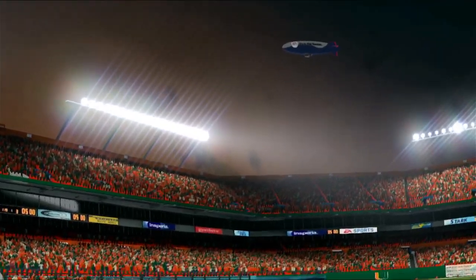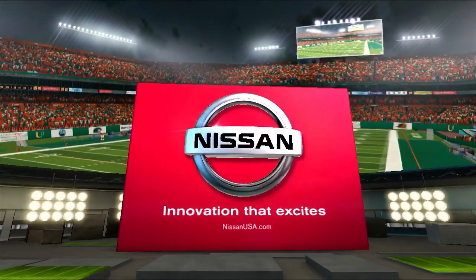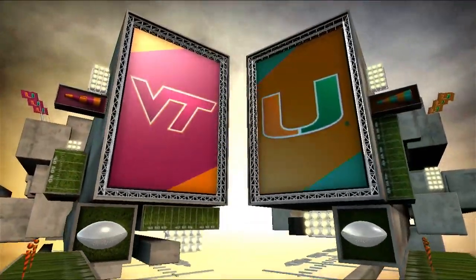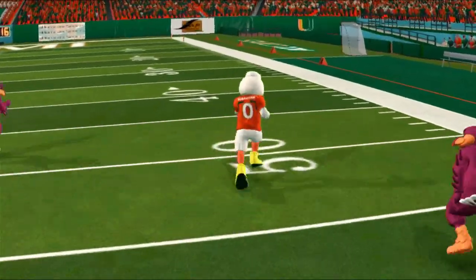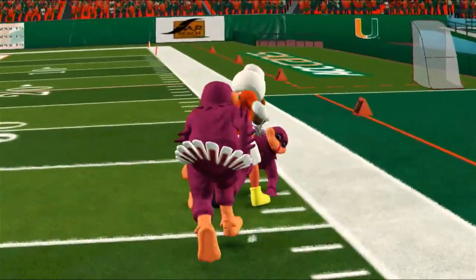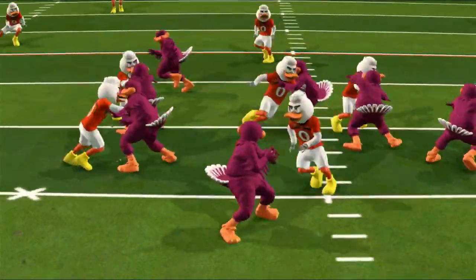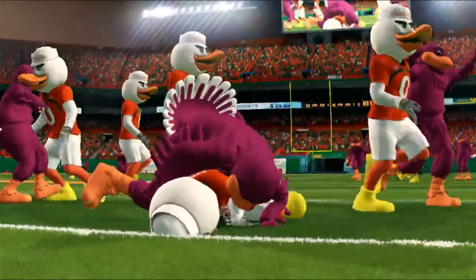Glad to have you with us in the studio for the EA Sports NCAA Football 14 halftime show presented by Nissan. Innovation that excites. Reese Davis and David Pollack here, completely locked in on that first half. This game's been everything we anticipated it being, each team matching each other blow for blow. Just a one-possession game at this point. What do you expect to change things in the second half?